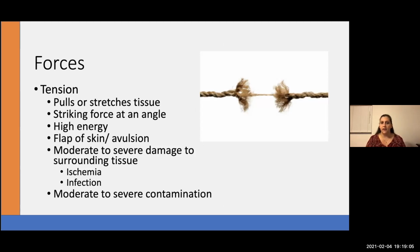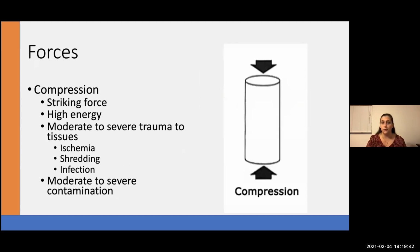And then we have tension forces. This is where we have a striking force at an angle. And what that does is it pulls or stretches your tissue. These often are high energy, so these are your hit by cars, some of your bite wound injuries. And this creates a big flap of skin or an avulsion. So these are where we get our pockets. It causes moderate to severe damage to your surrounding tissue because you have that high amount of energy. And when you have that damage to the surrounding tissues, you get ischemia, you get infection, and these are oftentimes moderately to severely contaminated wounds.